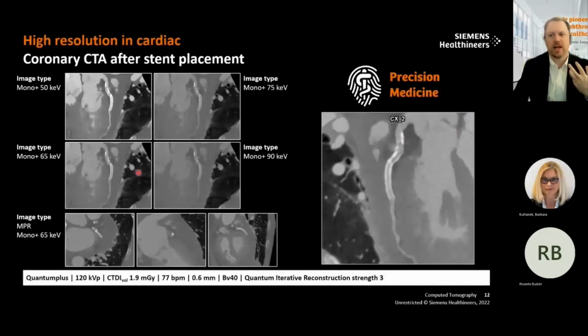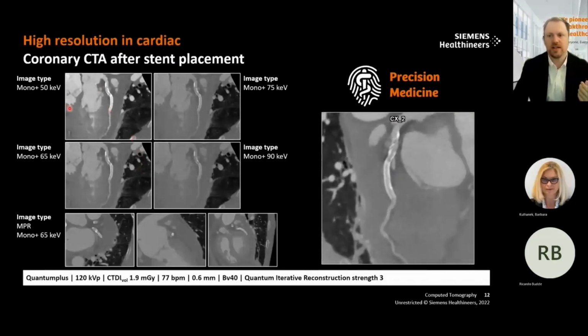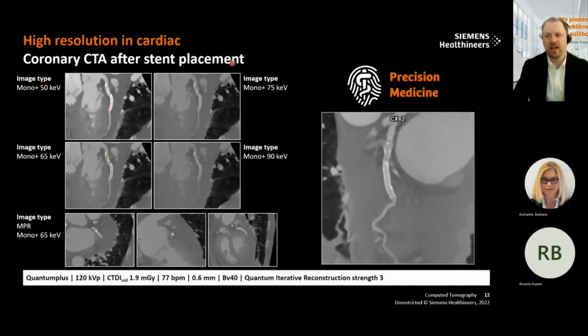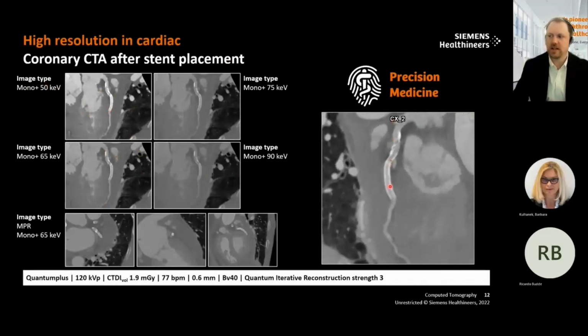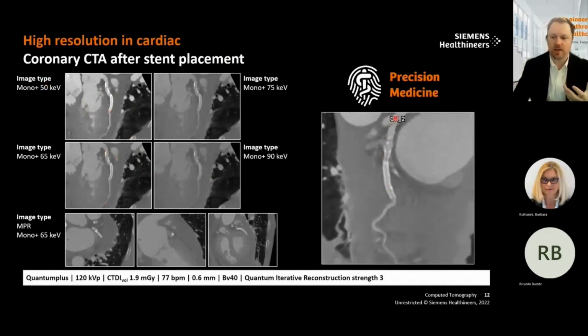Here you can see another example. Again, every image is spectral multi-energy. You can see this same image at 50 keV, 65, 75, 90. As we change that energy level, you can see the intensity of iodine changing, but you can also then see the patency through this stent as I spin that CPR around.